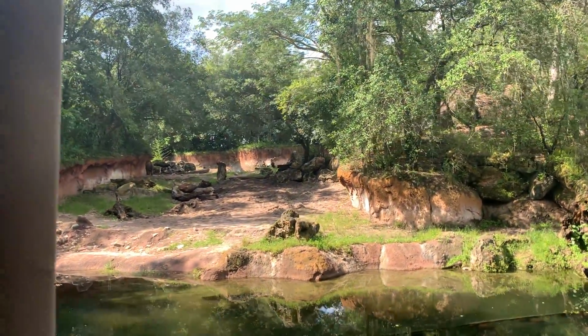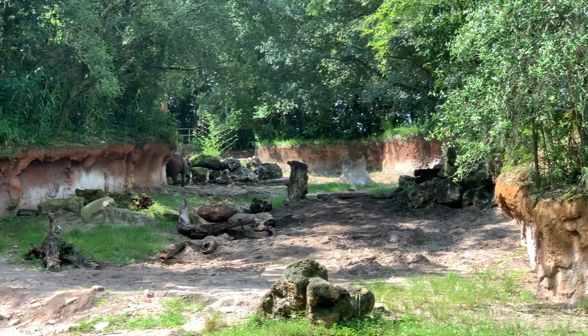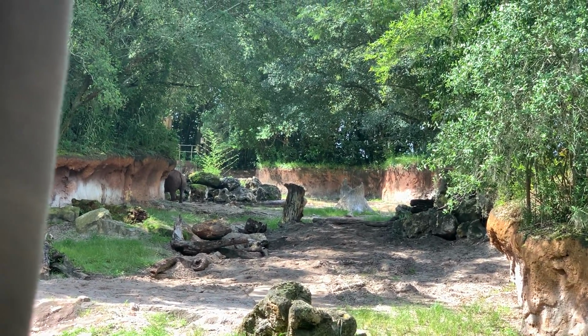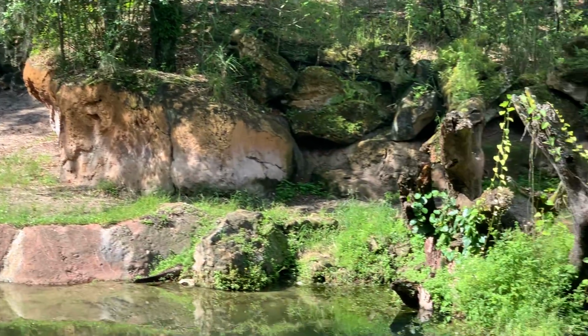Hiding off to our left there, guys, in the back by the rocks, it looks like you see a black rhino facing away from us. Now, black rhinos can weigh up to about 3,000 pounds. They are solitary creatures, unlike their cousins, the white rhinos, which form groups called crashes.